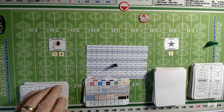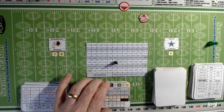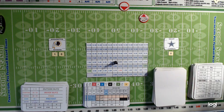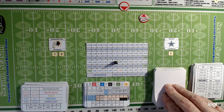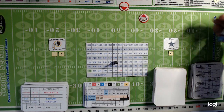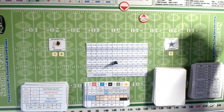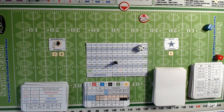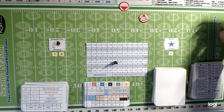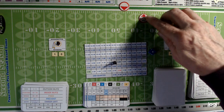So we are still using box A. Quick pass. Looking to hit Timmy Newsome. And it's a quick pass against an inside blitz. So a -2 on the defense. 3-4 on a quick pass is going to be the receiver who's going to get +2. He's going to complete. So Timmy Newsome completes 1-4. And he's going to break through for a medium gain of 5-1. 17 yards and a 1st down.